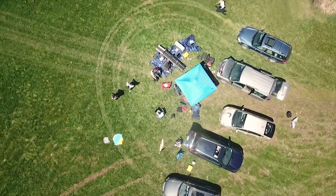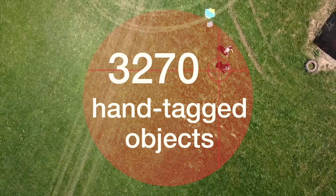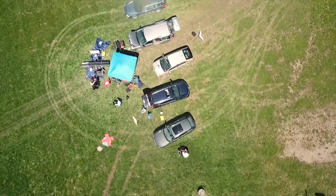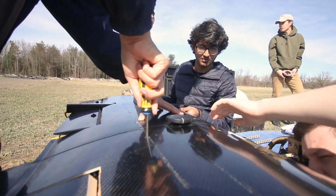The team has tested our localization system on 3,270 hand-tagged objects from over 30 test flights. A phone GPS was used to determine the object's true location. The localization algorithm was tested on different images of the same objects and on objects at both the edges and center of the image.